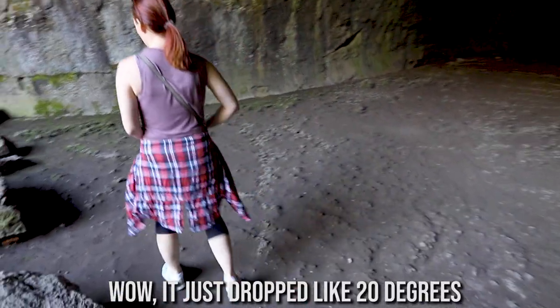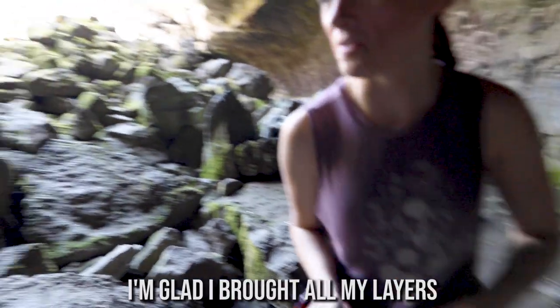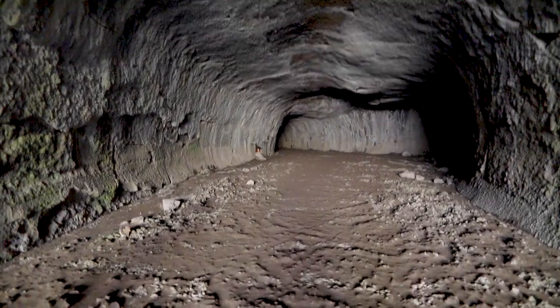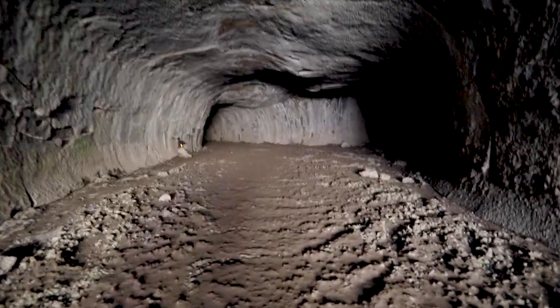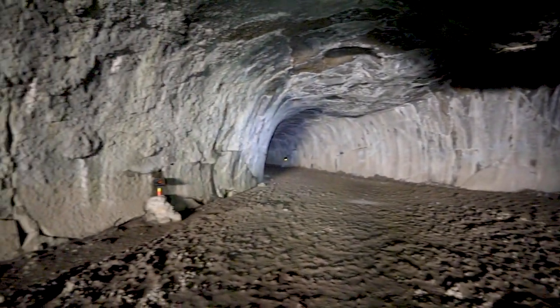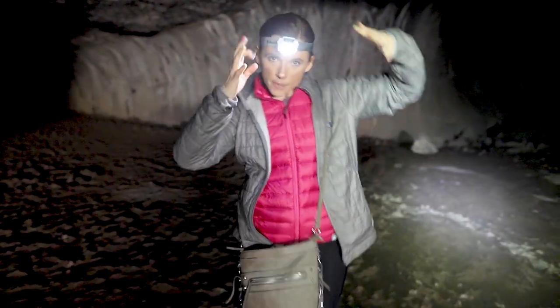Just dropped like 20 degrees. At least. I'm glad I brought all my layers. It's pretty awesome. We're going caving into the blackness.